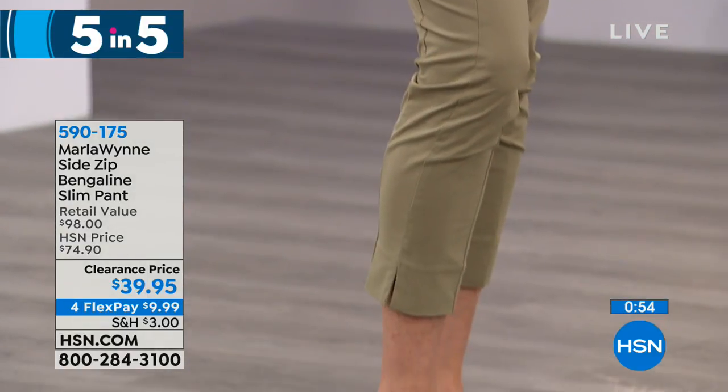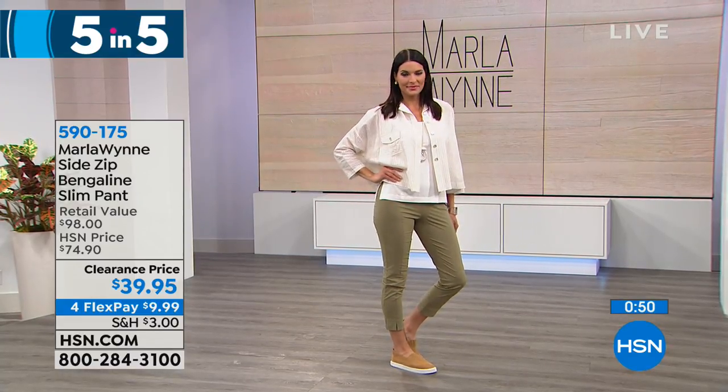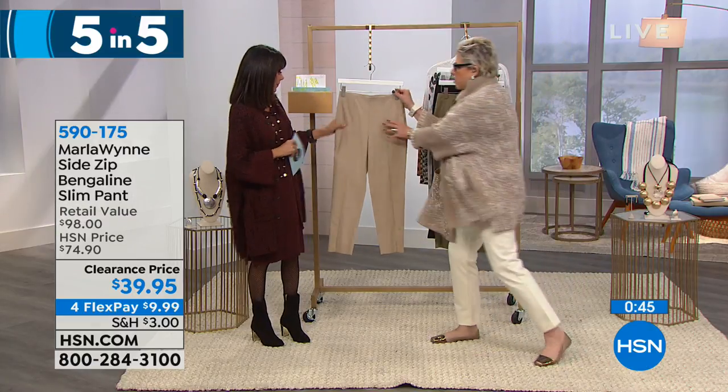All right, this one is a steal of a deal. This is ridiculous. And a customer pick, by the way, the side zip Bengaline slim pant with a 27-inch inseam available. And I think we have all the colors today: black, linen, and olive gray, $39.95.